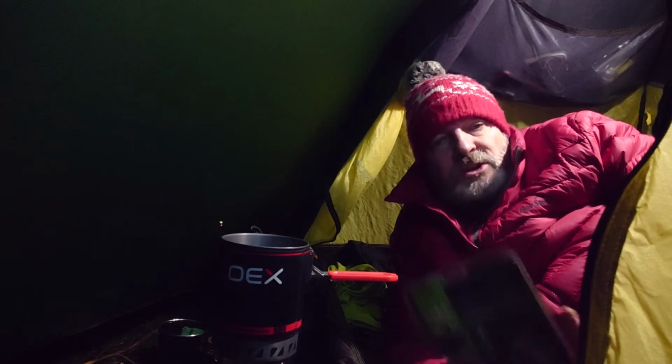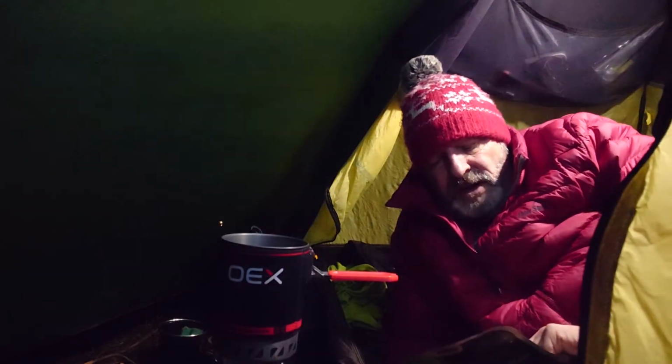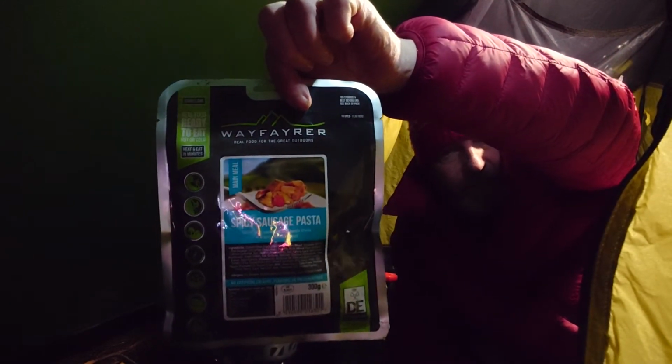So what I'm going to do, it's different this time. It's kind of a boil in the bag type of thing. So it's a Wayfarer. And tonight's tea is spicy sausage and pasta by Wayfarer.